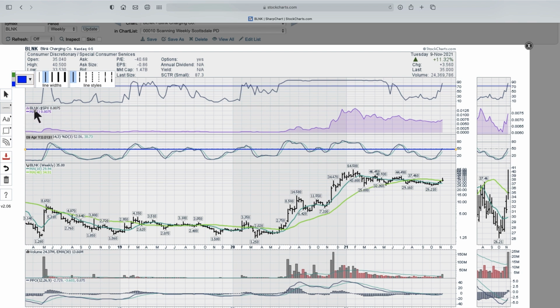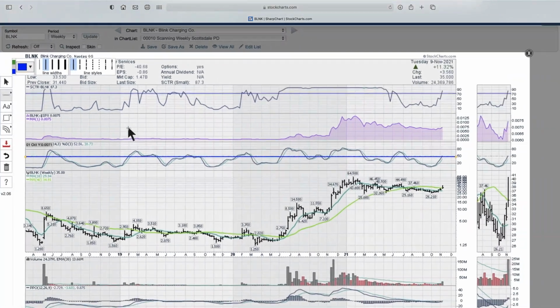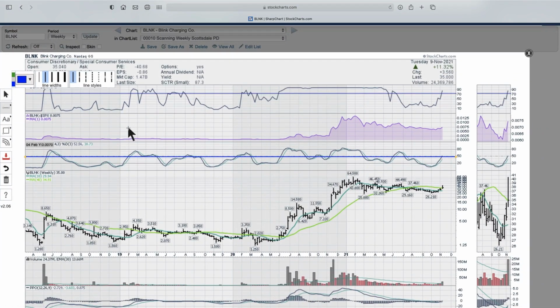So it's got the ticker symbol, the S&P 500, and the colon indicator in between them saying compare these two. And so if the S&P 500 is up more than BLNK is that week, then it'll actually be sloped down. And then if BLNK is outperforming the S&P, it slopes up. So what we see here is during this period, this was a pretty heady run, and this looks really good. And then you can see that this broke in here. If I drew a trend line here, it broke and it came back down.